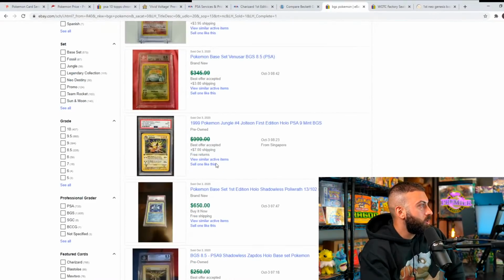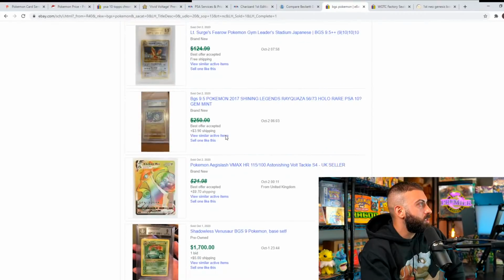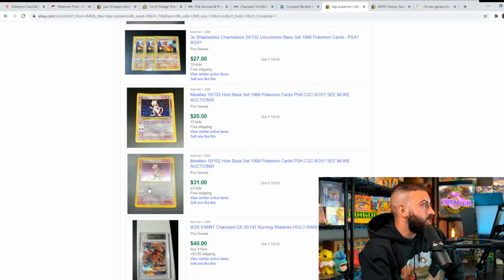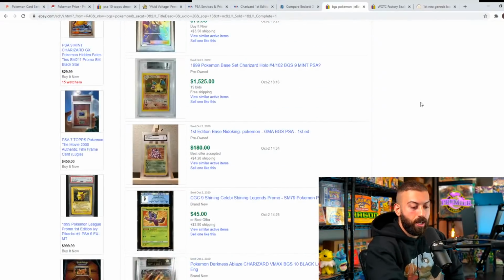But 2,600 sold, and seems to me like, let's see, October 2nd. Seems to me like they're selling about the same, like CGC and Beckett on the market right now. It's very interesting. I wasn't expecting that. So again, we learn things together here at the same time a lot of times. So it's pretty interesting to see that. I wasn't totally expecting to see that though.